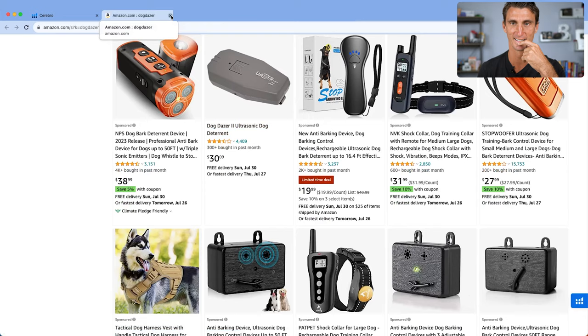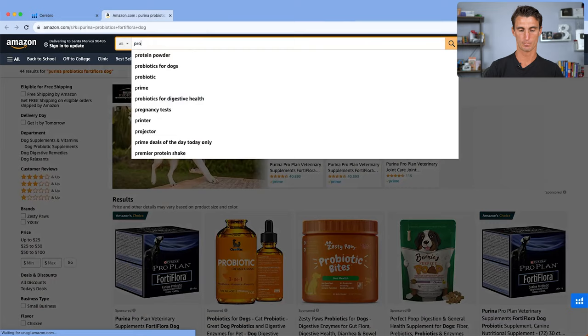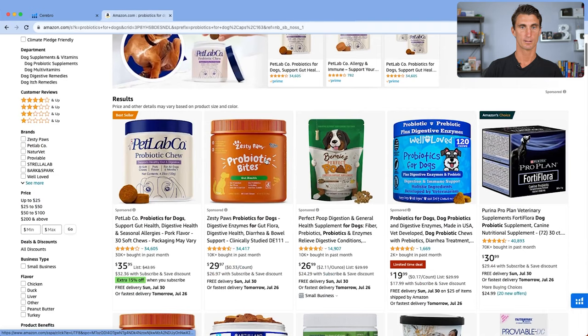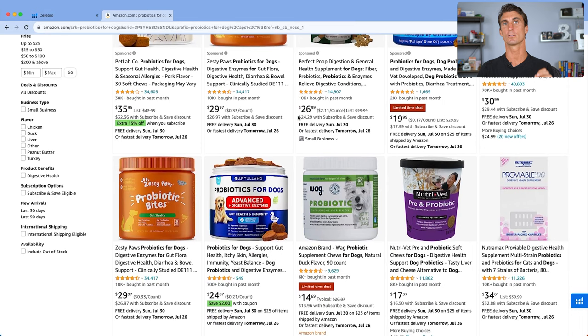So, Purina probiotics for dogs. I'm curious, if we were to go into Amazon and type in probiotics for dogs, what comes up? So there are quite a lot of probiotic products. I mean, the branding on this is okay. So this is an example where you could niche down even further, and have probiotics for golden retrievers, probiotics for German shepherds, probiotics for all the major dog breeds out there, because this is very generic.